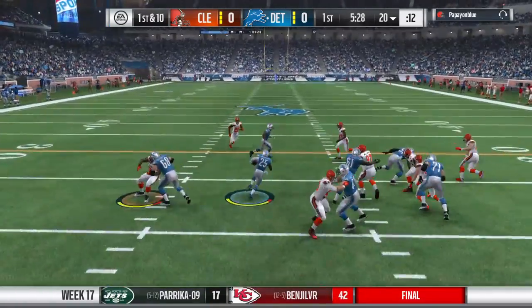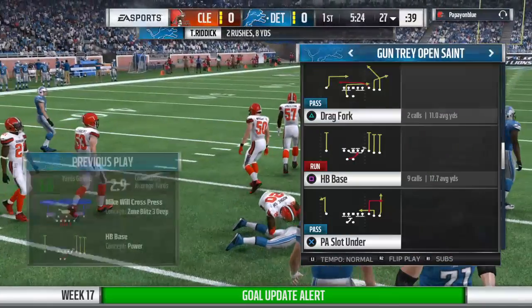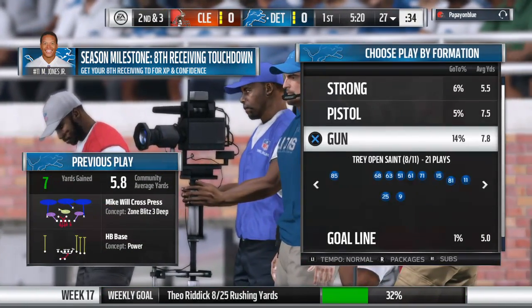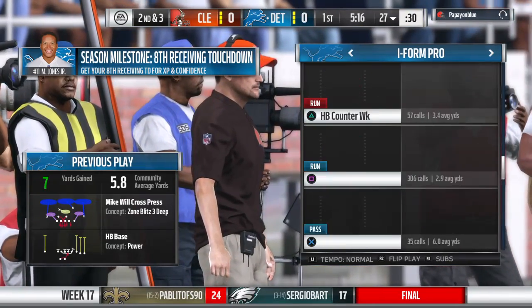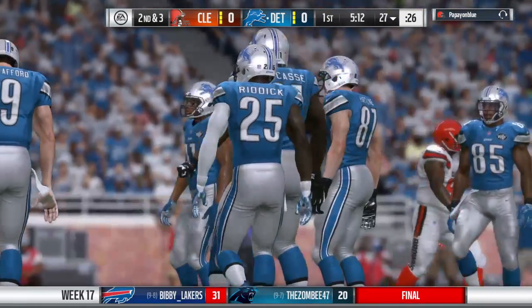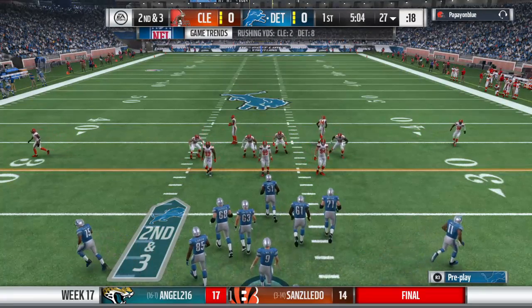They'll run it now out of the gun, and he finds some space past the 25 to the 27. 7 yards on the pickup there, and it'll leave him with a 2nd and 3. First play of the drive, let's give credit all around. Excellent blocking, but the guy carrying the ball, he was the finisher. A really nice run. Clock rolling as we hit the midway point of this first quarter.